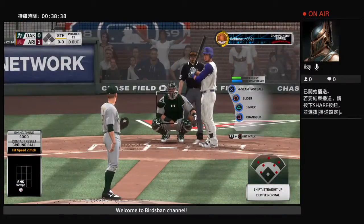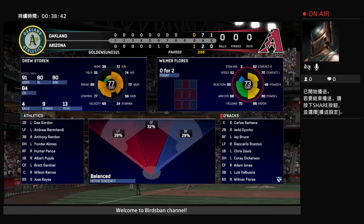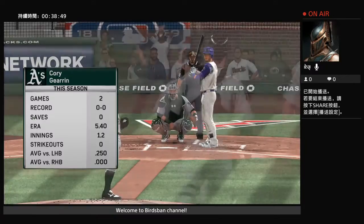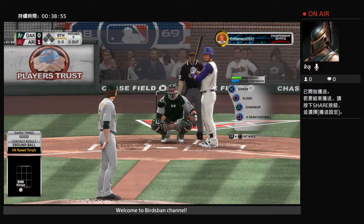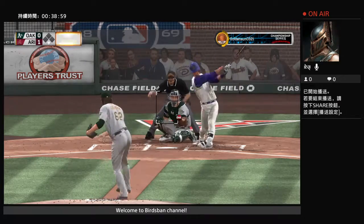Now at the plate, Wilmer Flores. Out for the Diamondbacks, the shortstop, Wilmer Flores. Corey Guerin will come on out of the bullpen. He'll be appearing in his third. Now pitching for the Athletics, number 62, Corey Guerin.